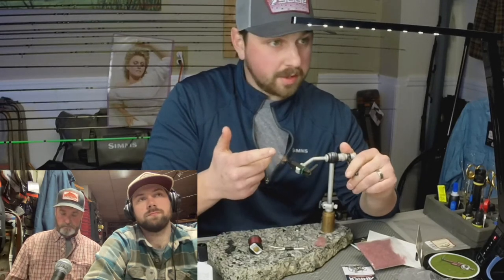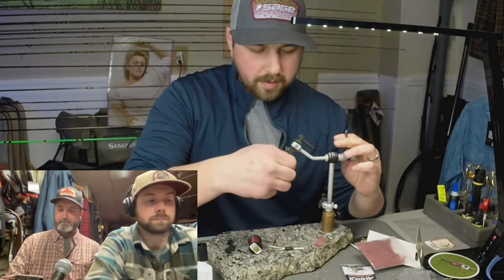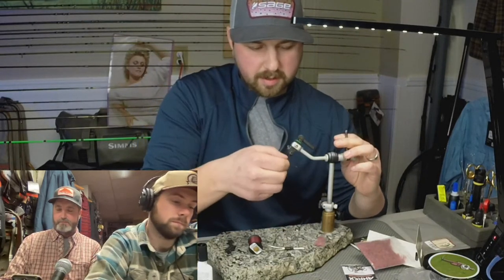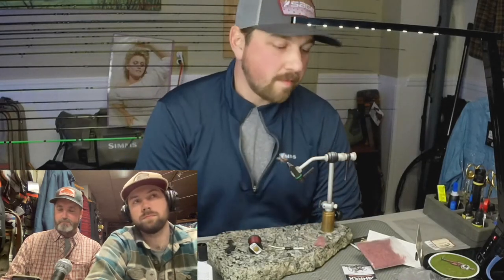If you want to use a UV, sometimes I'll throw some in. On the next one I'll do this, but a little ice dub in for the thorax, just the front of the fly, and that'll help it pop a little bit too. But yeah, they're really into that different color. You just got to find which one's working and go with that.